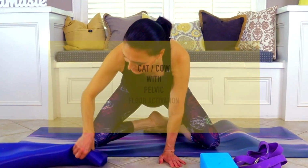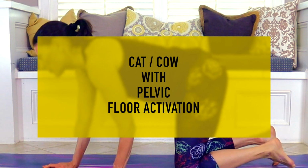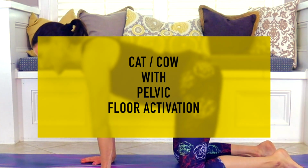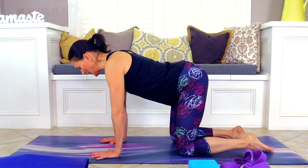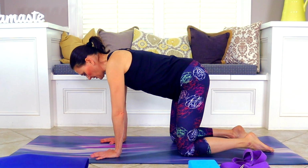Come onto our hands and knees. Our little props, put them aside. Let's do a nice, easy cat and cow, okay? Now, what you're going to start with is taking those hands under the shoulders, knees under your hips, and then inhale here. Exhale, empty, tuck the tail.